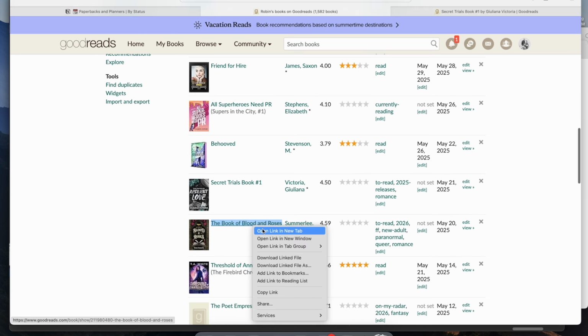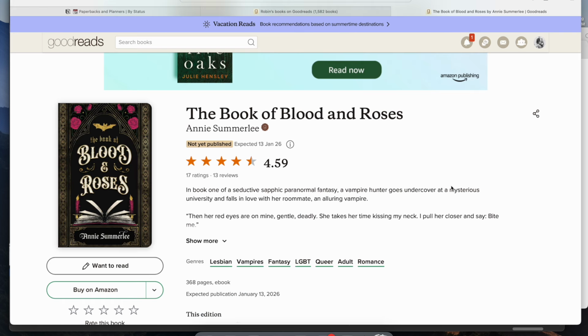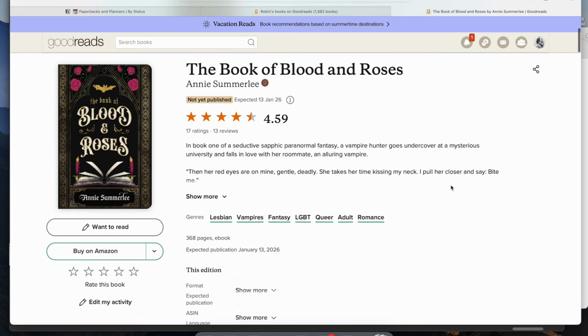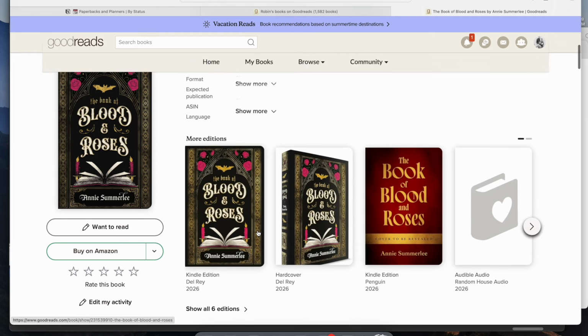We have the Book of Blood and Roses by Annie Summerly, coming out in January of 2026. It is a sapphic paranormal fantasy vampire hunter. I don't even remember how I found this. Probably through, who's the publisher? Yeah, the publisher is Del Rey. They probably shared the cover reveal or something like that.